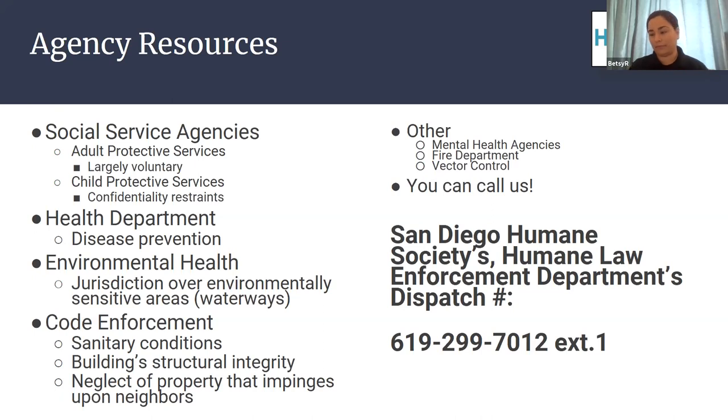Environmental Health, they have jurisdiction over environmentally sensitive areas like waterways. They get involved a lot of the time as well. Code enforcement is my go-to for many cases. They are involved with the building structures, and they have building enforcement for that, illegal structures, sanitary conditions, and then neglect of property that impinges upon neighbors. So neighbors may complain about it as well.